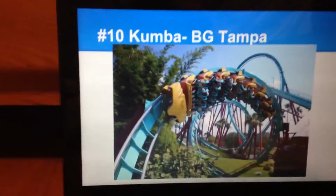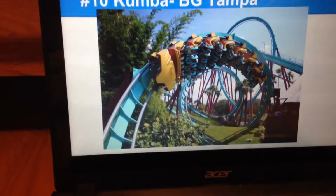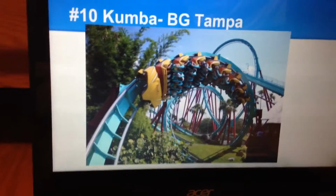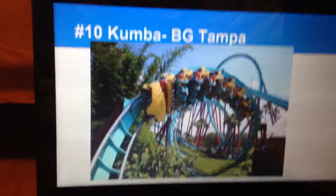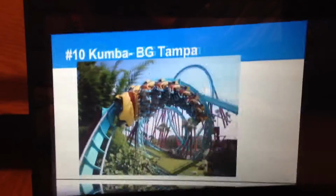Number 10 is Kumba at Busch Gardens Tampa. This ride has some interlocking corkscrews, which is pretty cool. A vertical loop that is in between the lift hill or something, I don't really know. But this ride uses some tropical terrain a little bit, and is perhaps one of the most intense B&Ms ever created, and perhaps the best sit-down looper of all time.